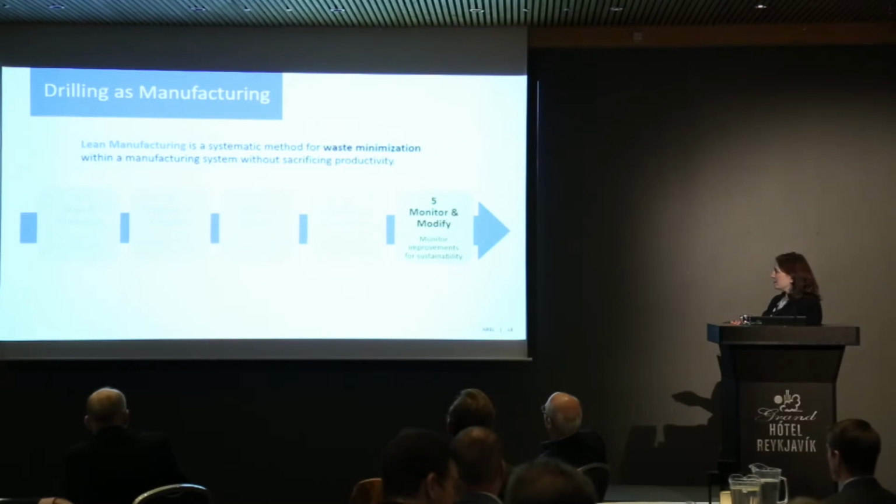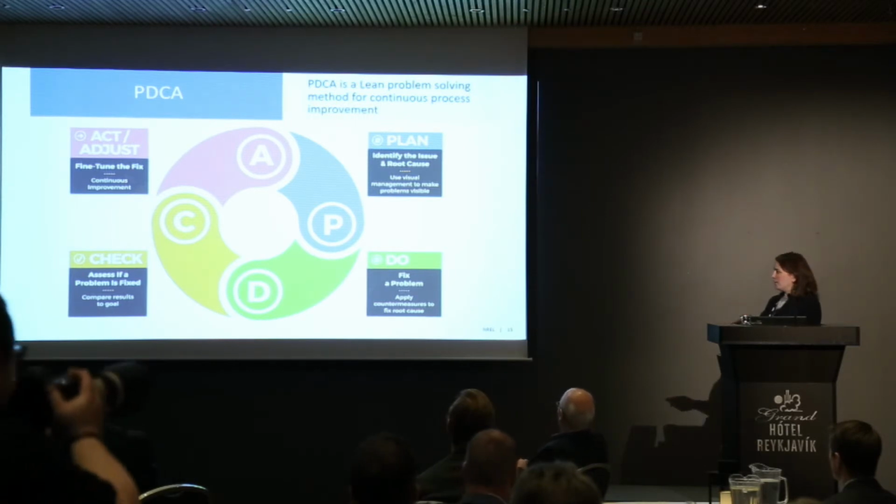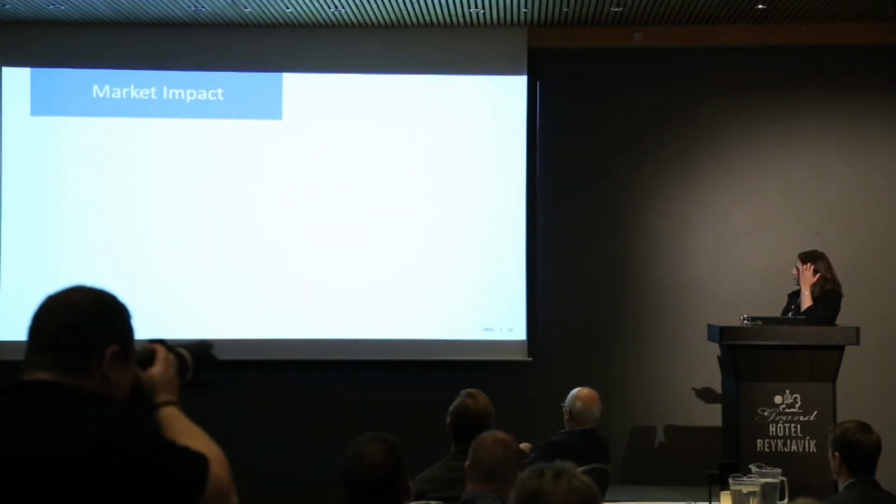And so the last is modify and monitor. You don't just do this once and apply it to a well, you continuously monitor. And so this is another lean process diagram. So you start with the planning and the doing, but you're always checking and adjusting and doing this continuous process for well after well to be able to continuously improve.